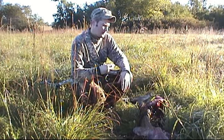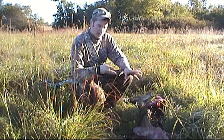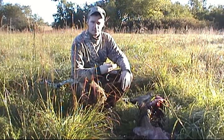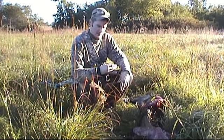Now, you know, part of nature is served by my kill. The coyotes ate last night, which that's not something that I'm real happy about, but coyotes ate good last night. Crows ate good last night.